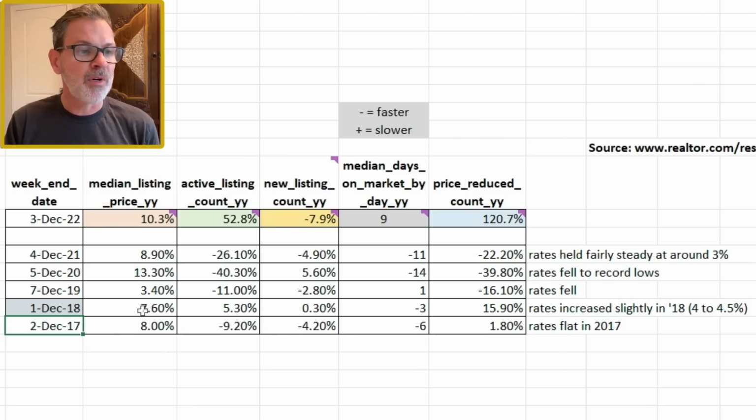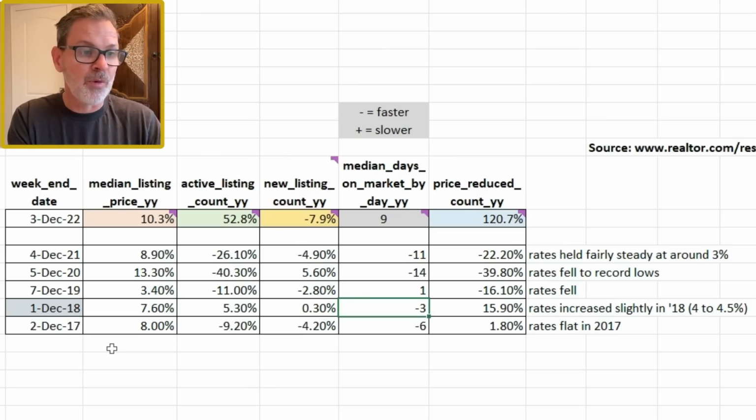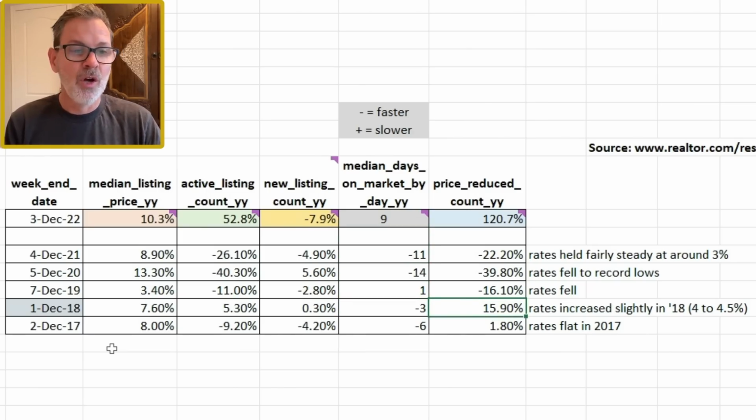So look at this. Back in December 2018, we only had a 7.6% increase in asking prices. Now it's a 10.3% increase. Also for active listings, only increasing by 5.3%. Now we have a whopping 52.8% increase in active listings. On top of that, back in 2018, it was taking approximately 3 days faster to sell a house compared to 2017, whereas this year it's taking 9 days slower. And the biggest difference, in my opinion, is right here, because the number of price reductions only increased by about 16% compared to 2017. Now we're up a whopping 121%.